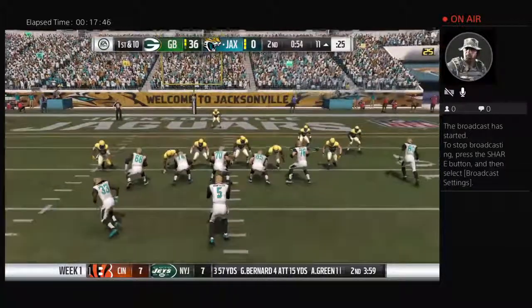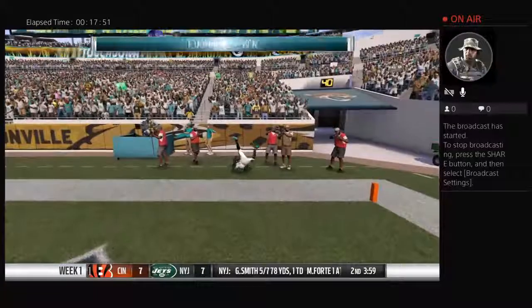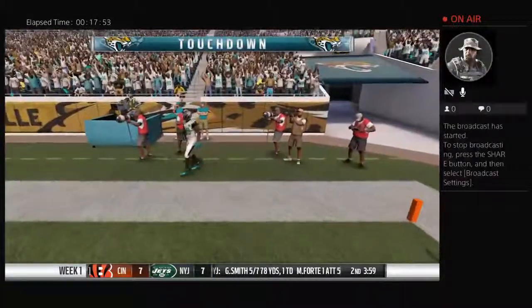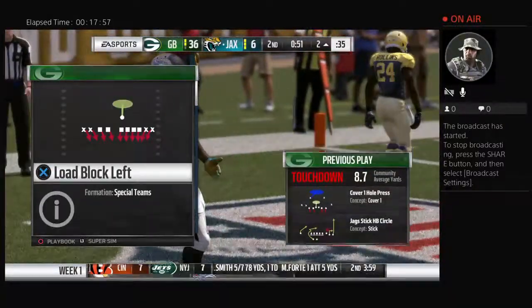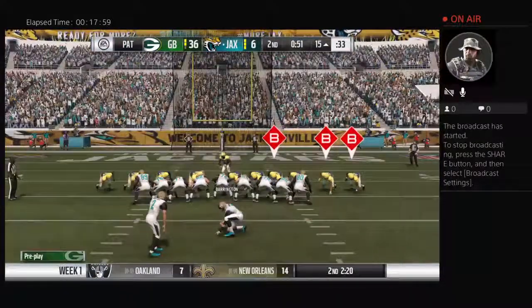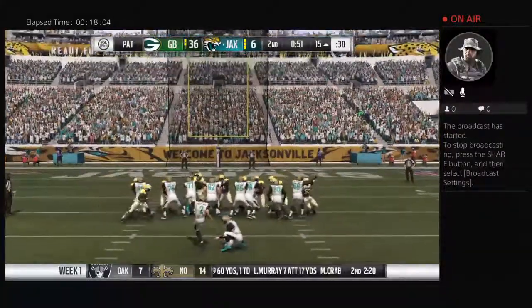It's all about preparation. It's all about planning. And then it's about it. That's Hearns. He's got it. Touchdown, Jaguars. Allen Hearns, an 11-yard touchdown. And the Jags are able to eat in just a bit to this sizable deficit.